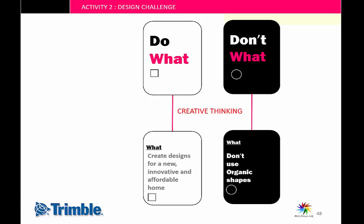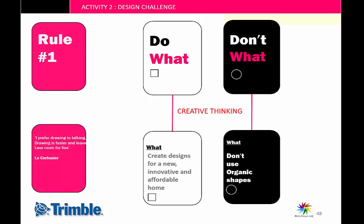So what do we need to do? We need to create designs for a new, innovative and affordable home. We want to try and minimize the use of organic shapes. Whilst organic shapes can look quite appealing visually, from a cost point of view they can escalate the costs. So by minimizing the shapes, we can be more creative in the way that we produce our designs.